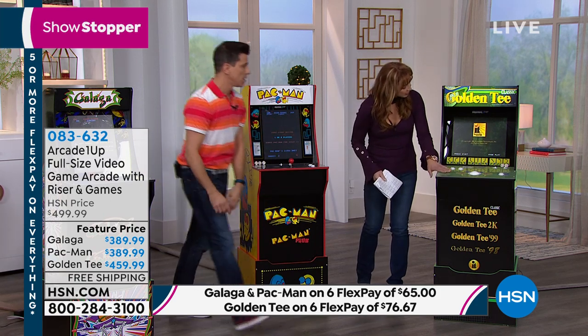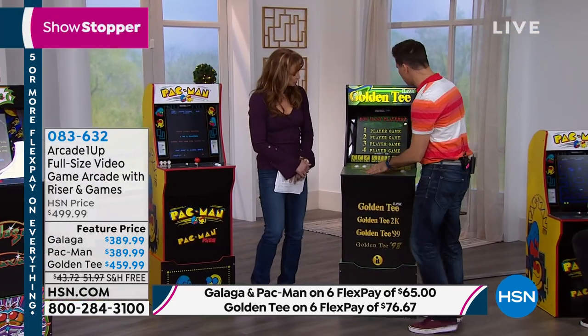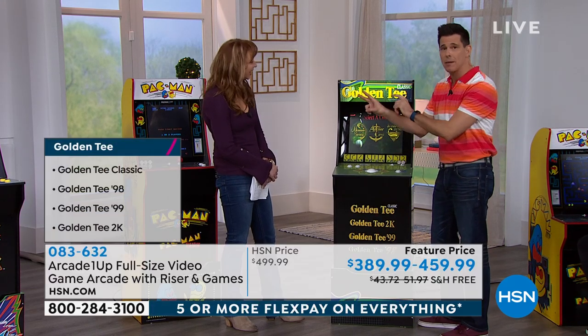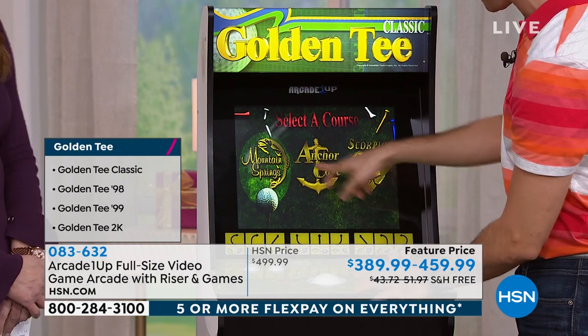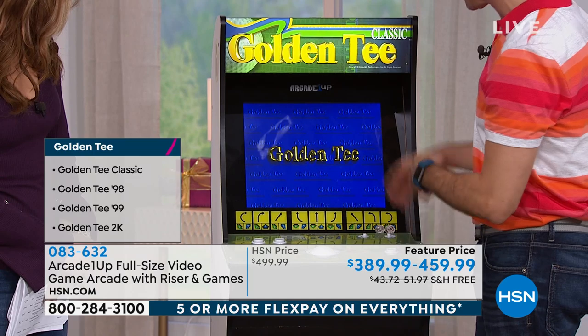Same with Galaga. So the Golden Tee, that's golf. Let's hop on Golden Tee. I don't show this one as much love because I wasn't a good golfer, but for those golf enthusiasts out there, Golden Tee is a great game. By the way, with Pac-Man you get 2 games, Galaga you get 2 games, and Golden Tee you get 4 different games. You can choose which course. Each of them has 3 different 18-hole courses. You push start, it's going to come up.